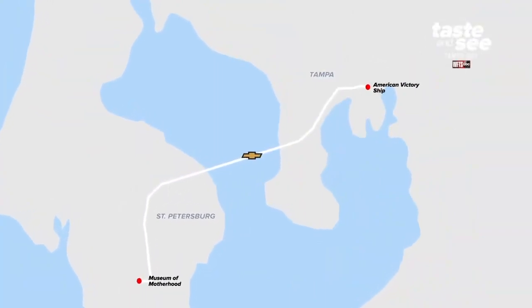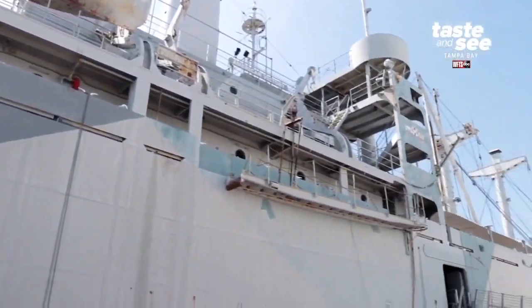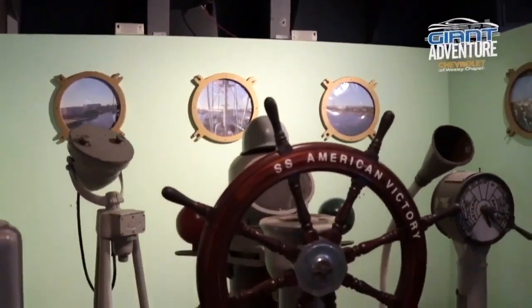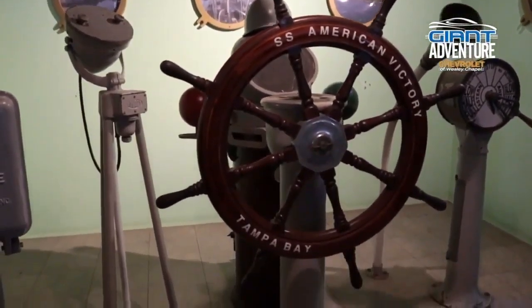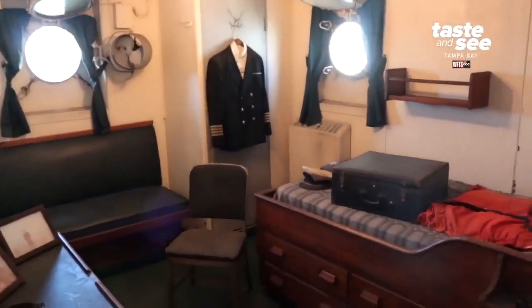Now, let's head on over to Channelside in Tampa for an immersive history lesson. The American Victory is a World War II cargo ship that was built in order to supply the troops what they needed overseas to fight the battles in World War II. This ship has actually just celebrated her 75th anniversary. She came to Tampa about 22 years ago and was reactivated as a museum and a memorial.